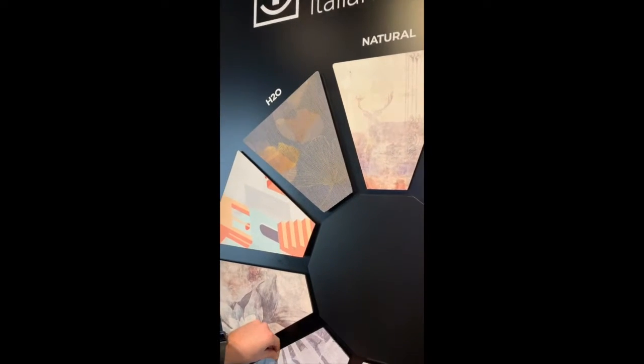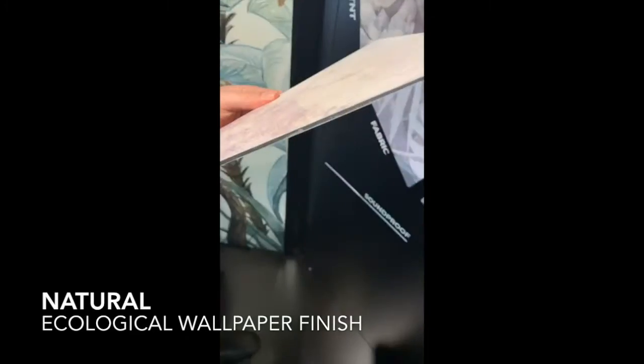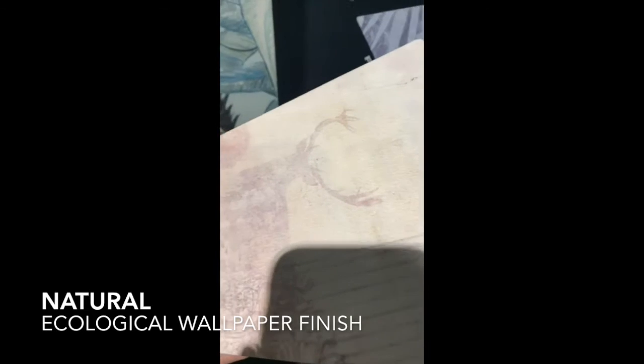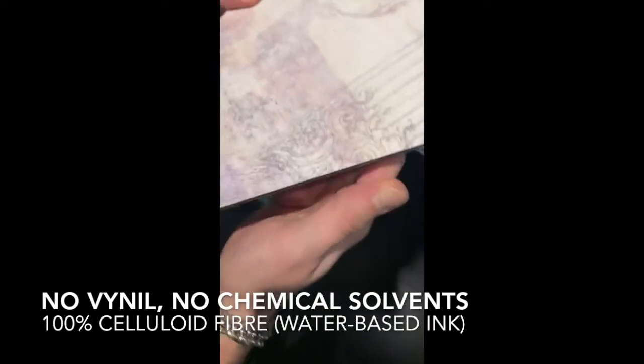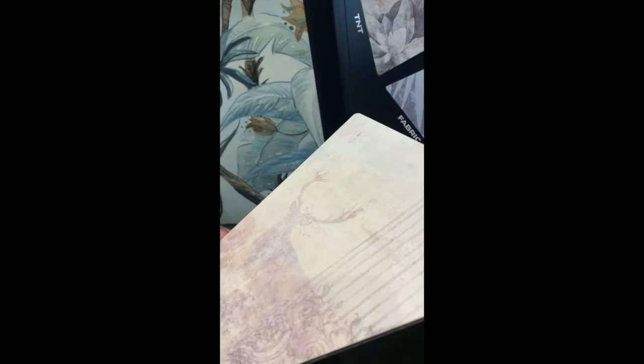After the first vinyl wallpaper, we will check this one. It's called Natural. This is a 100% cellulose fiber wallpaper. So this means that there is no vinyl, no chemical solvents, and all the inks that we use are water-based. You can also check that there is a slight structure on this type of finish, and this is very interesting when we are talking about a project where there is a lot of ecological mood going on, and this is a very good product for this type of project.